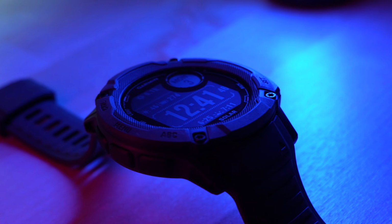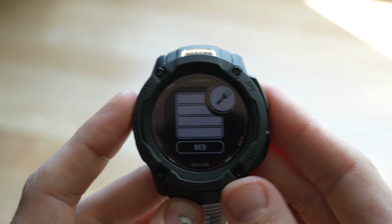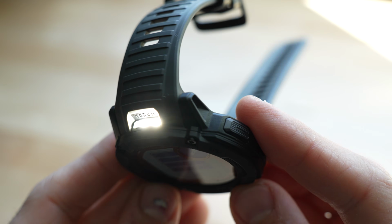So what is the Garmin Instinct 2X? Well, it's basically the Garmin Instinct 2 on steroids. It's bigger, it's got more battery life, and it's got a few other unique features that are not available on the original Instinct 2. However, both of these watches at the time of filming this video are the same price, which makes the decision a little bit complicated.